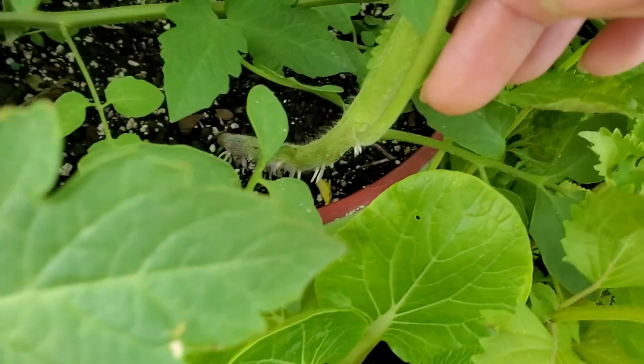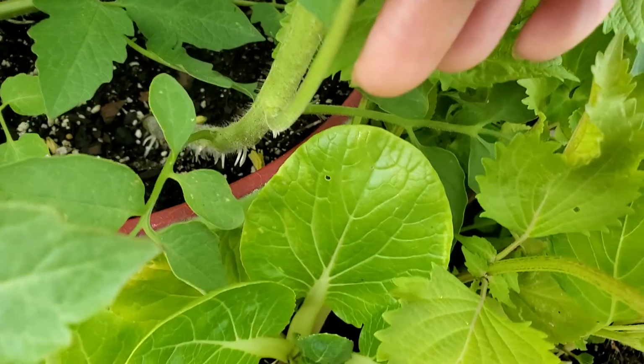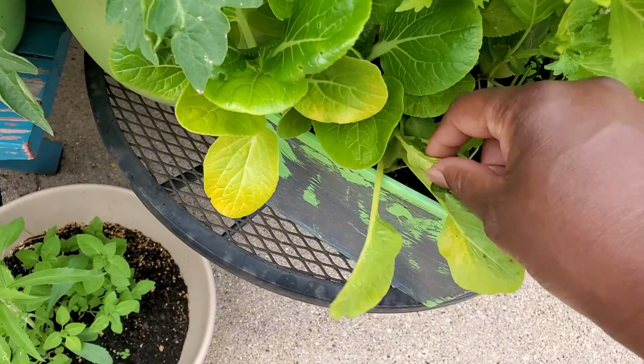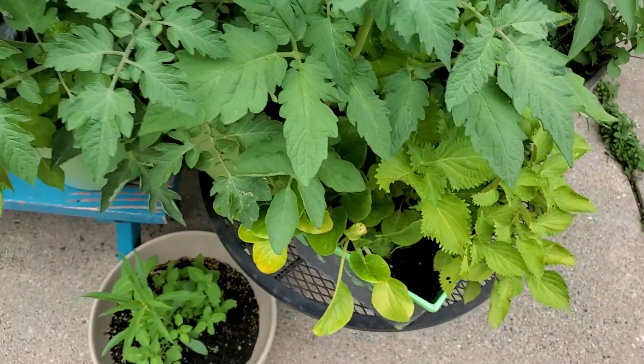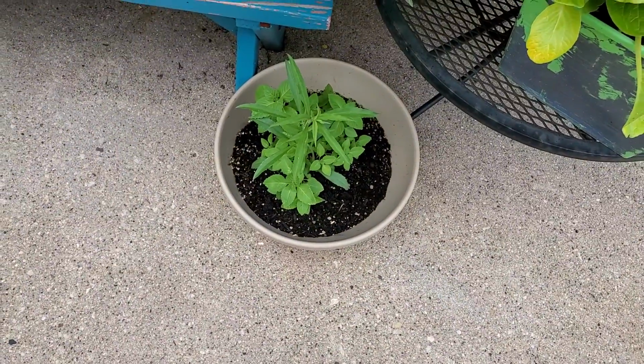Look at how vigorous. Look at the little roots that this thing is trying to grow. I'm telling you, these things are awesome. Glory be to God. Really awesome. But yeah, my lettuce is in here. Those are just some ways you could start.